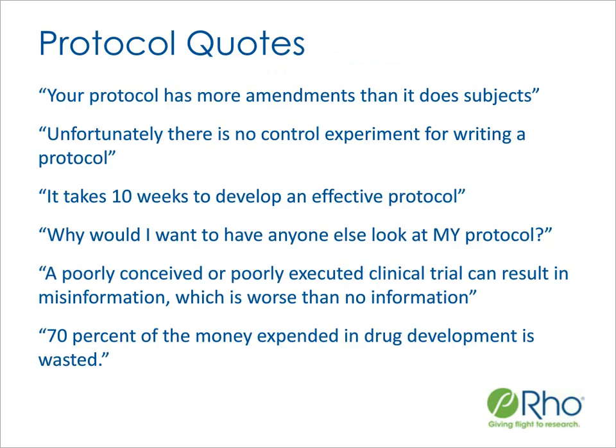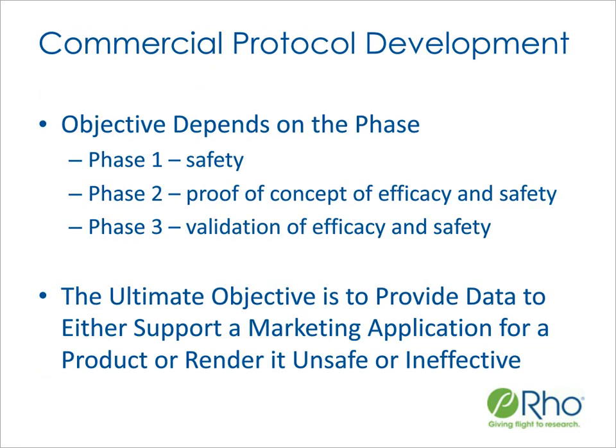So these are just some quotes that I've collected over my more than 25 years of developing protocols. But I think the most disturbing one to me is the one at the bottom, which says that 70% of the money expended in drug development is wasted. And that was a quote from the former head of the European Regulatory Authority, the EMA. And I tend to agree with him based on the different poor quality protocols that I've reviewed over the years.